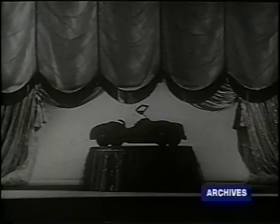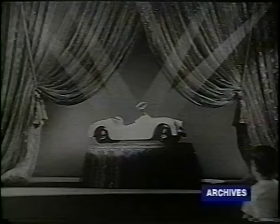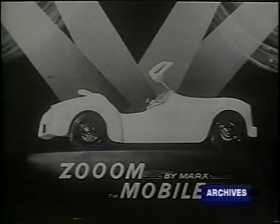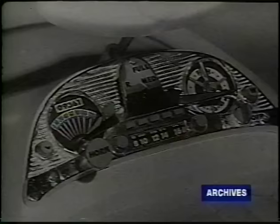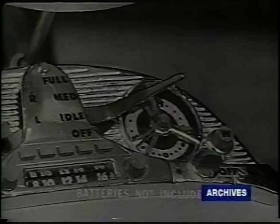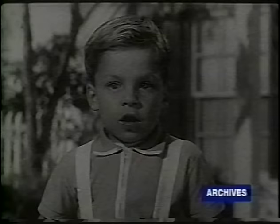It was a big, big secret until now. Look! Wow! Great! Now it's here for you. The new riding car with the amazing spring motor. New Zoommobile by Marx. Look at that dashboard. Turn signals. Battery-powered horn. Plus a zoom. The sound of power. And in the back, a real trunk. Can I really? What? Try it.